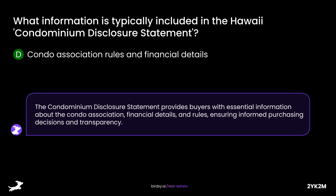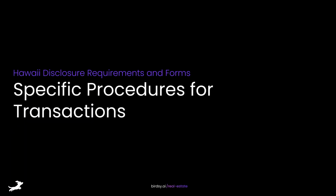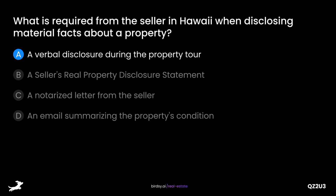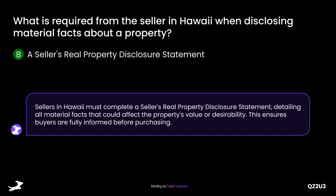decisions and transparency. Specific procedures for transactions. What is required from the seller in Hawaii when disclosing material facts about a property? Is it A, a verbal disclosure during the property tour, B, a seller's real property disclosure statement, C, a notarized letter from the seller, or D, an email summarizing the property's condition? The answer is B, a seller's real property disclosure statement. Sellers in Hawaii must complete a seller's real property disclosure statement detailing all material facts that could affect the property's value or desirability. This ensures buyers are fully informed before purchasing.